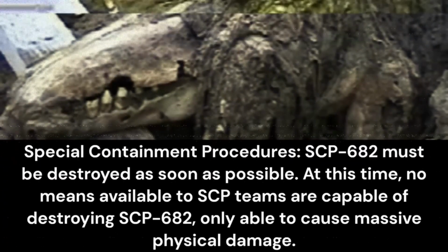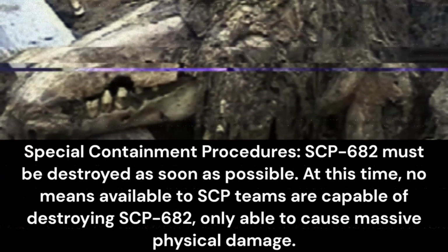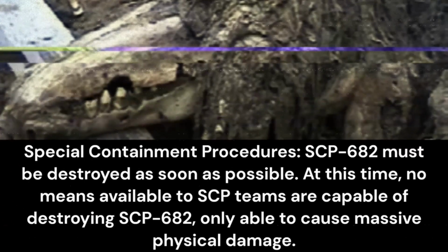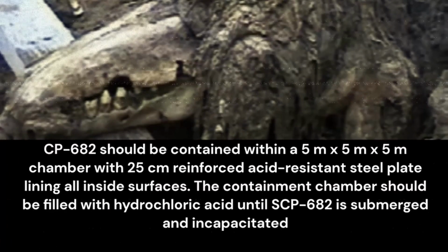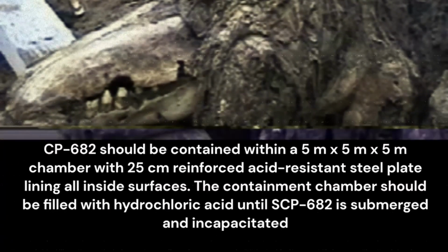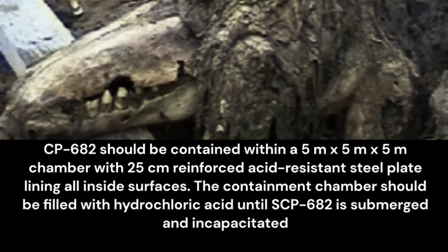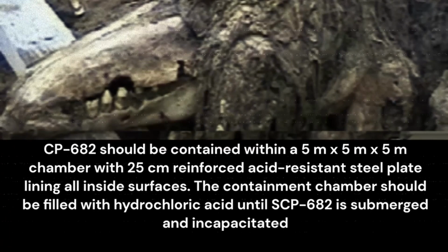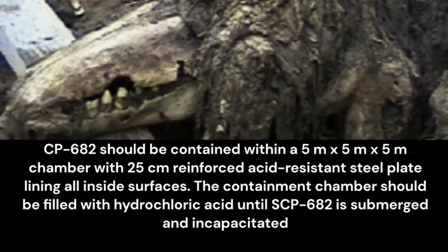SCP-682 must be destroyed as soon as possible. At this time, no means available to SCP teams are capable of destroying SCP-682, only able to cause massive physical damage. SCP-682 should be contained within a 5x5x5x5 chamber with 25cm reinforced acid-resistant steel plate lining all inside surfaces. The containment chamber should be filled with hydrochloric acid until SCP-682 is submerged and incapacitated.